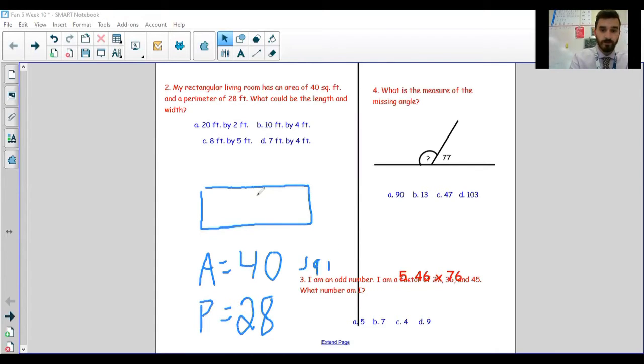Now, just a little quick review. To find the area, we do length times width. To do the perimeter, we do side plus side plus side plus side. So this is one of those questions where we split the board into 4 sections. We drew 4 different rectangles, and we plug these in.